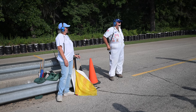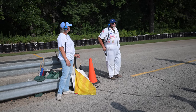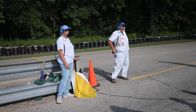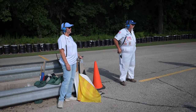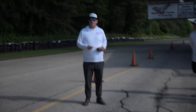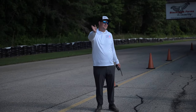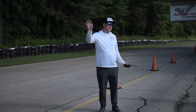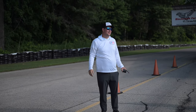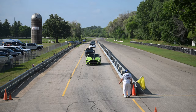The main thing is have fun. It's not a race, it's more just to enjoy yourself and learn your car. It's a good track for learning your turn points. If you go off track, I don't care if it's even a tire or two tires in the grass, just pull off and cool down. Once you get in that moment, take that. And then again, just respect everybody else out there. Let's have fun.